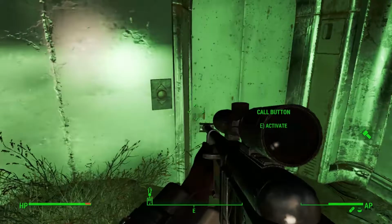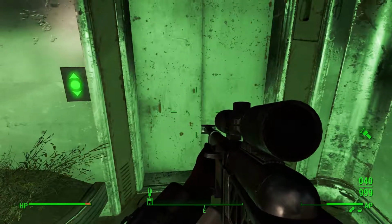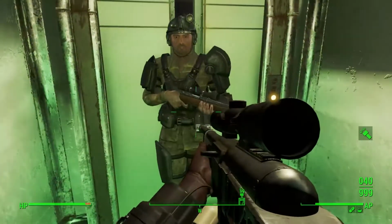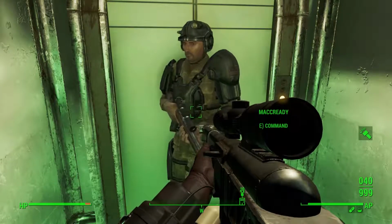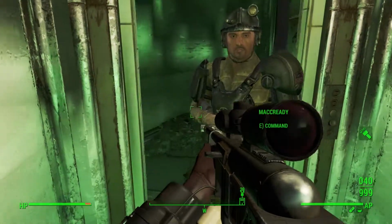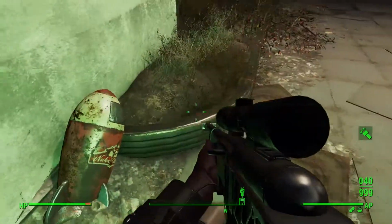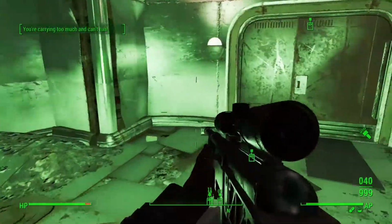Wait a second. Going down. Are we really done here? Lower level. Because what happens if we go up? Is down just the exit? I don't know. Upper level. Yeah. Okay. This is the entrance. That's fine. Cool! So that was that. Loading takes forever. Of course it does. Ugh, people.